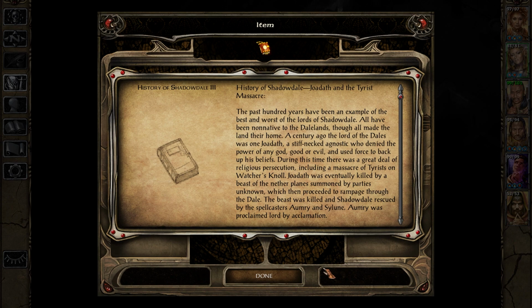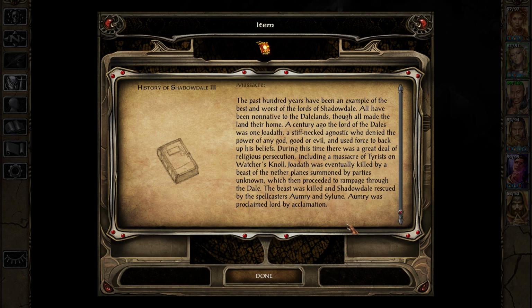Jodath was eventually killed by a beast of the Netherplanes summoned by parties unknown, which then proceeded to rampage through the Dale. The beast was killed, and Shadowdale rescued by the spellcasters Omre and Silun. Omre was proclaimed Lord by acclamation.